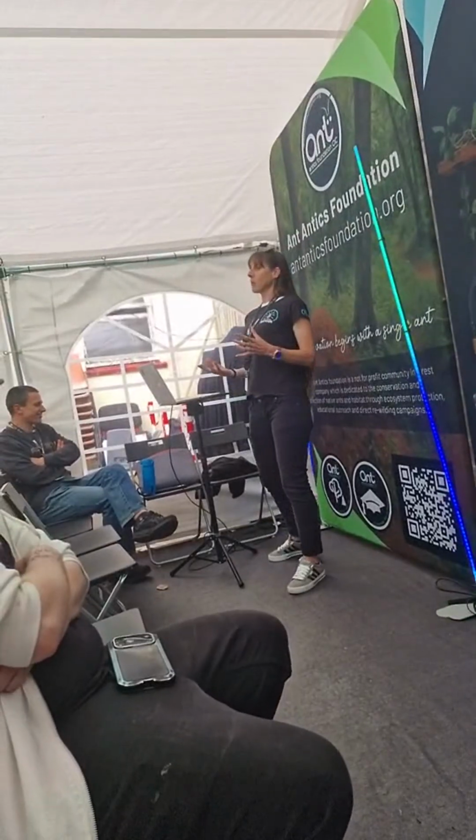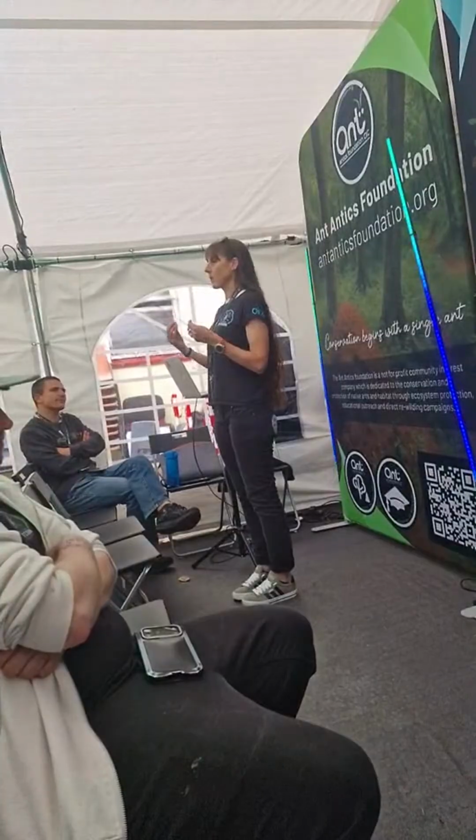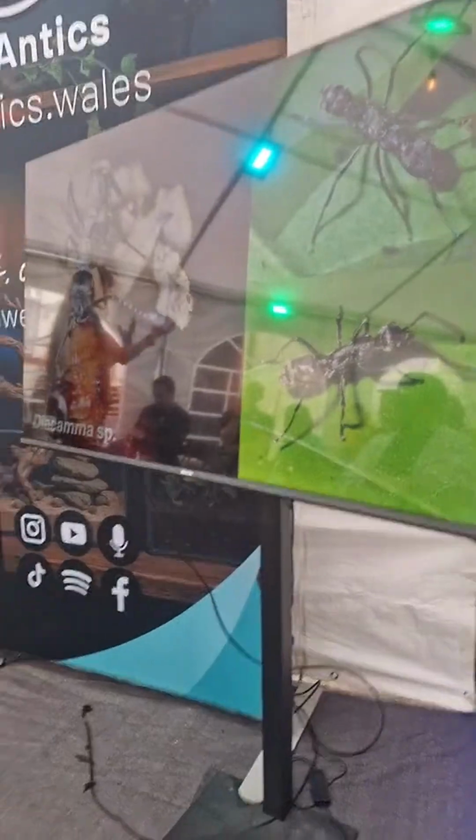One of the things I found really interesting is that, like most ants, they can pass each other food during something called trophallaxis. You may have heard of that, where they pass fluids to one another.